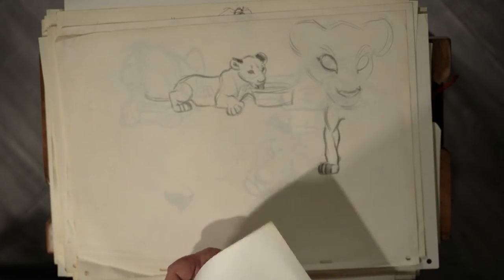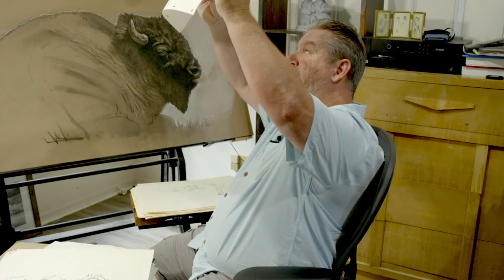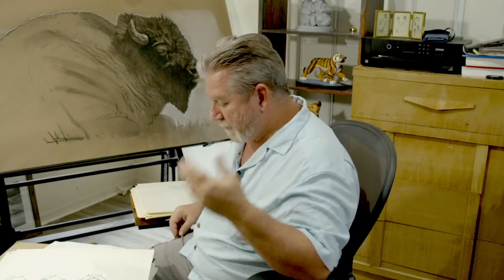Can you switch the camera? Yeah. You just hold it up and I'd look at it that way and I'd see it in reverse and I could see if I needed to make changes. But I never used a mirror for animation or anything like that.